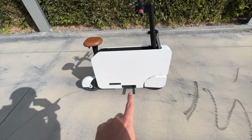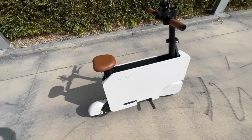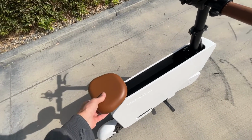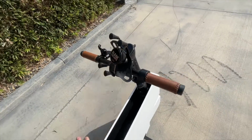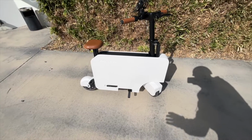You get these folding pegs in and out. This rear wheel folds into the bike. Storage all in here once the bike is deployed. Seat with a non-adjustable seat height. It's actually pretty cushioned. Synthetic grips, thumb throttle, bell. This is not standard.